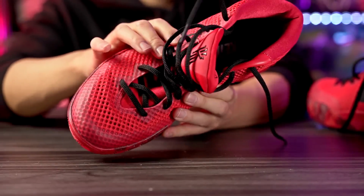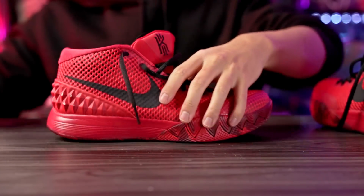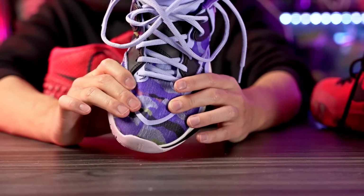So, not the best. And then also here in the midfoot, I guess it does stay pretty thin, but it's really, really glued down. You know what I mean? Comparing it to the Kyrie Infinity, look at that. Super soft, very thin, but also a pretty supportive material. So that's definitely an upgrade.